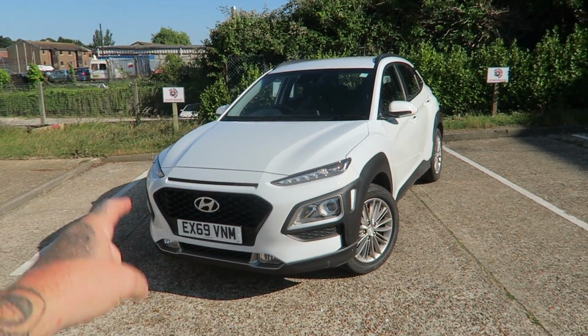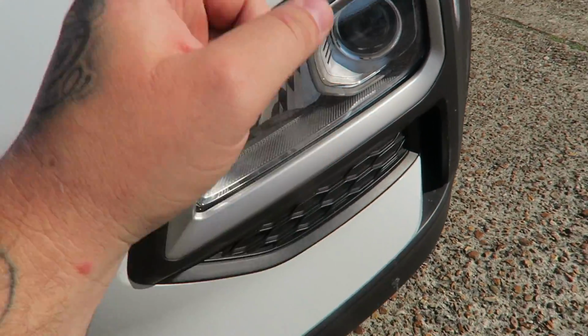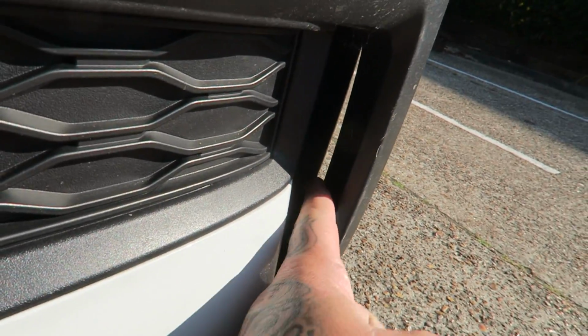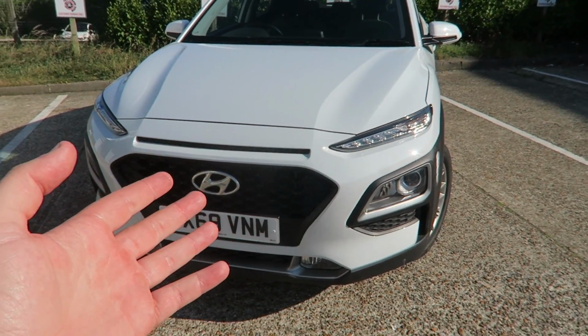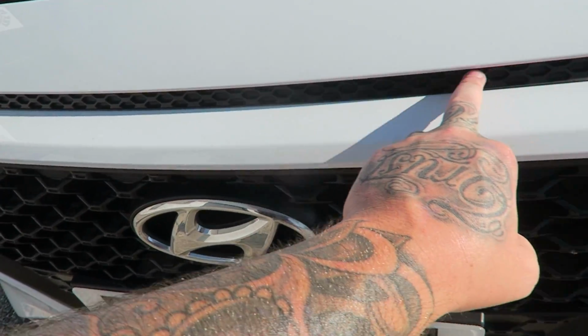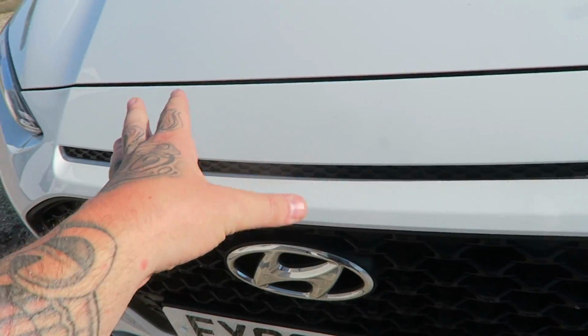So 2019 on the 69 plate, we have some interesting features. This is, I believe, to be ducting for aero, but it actually has a cutout. Look at that. Genuine cutout. That's performance-based aerodynamics on the front of this Hyundai. We have this slightly meshed grille. There is this grille here, but it is completely blocked off, so that is only to make it look good.